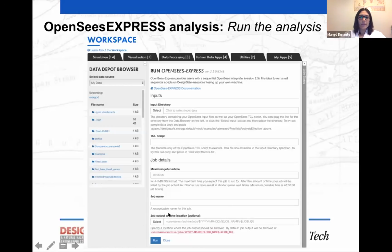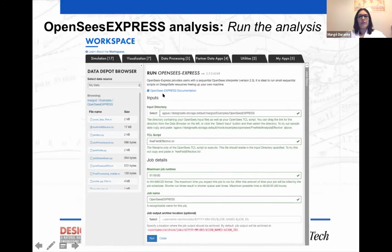And then you have the possibility to select the job output location. That is optional, and you can do it exactly in the same way as you did for the input directory. Once you fill in all the information, as you can see here, everything will change color. In particular, if there is no error in the way you typed the input and everything looks good to the system, everything will turn green. I just want to underline that the job name that we are using for this analysis is OpenSees EXPRESS. And then you can run your analysis.